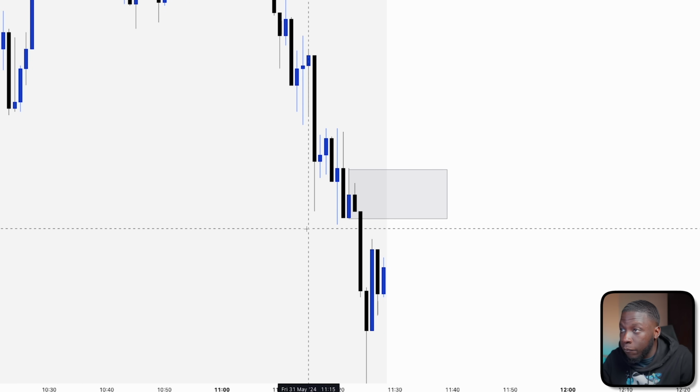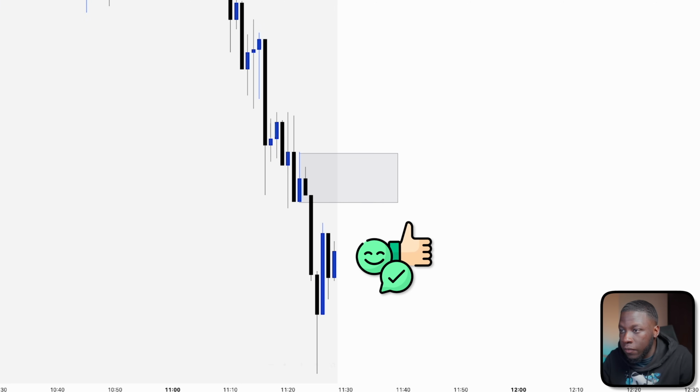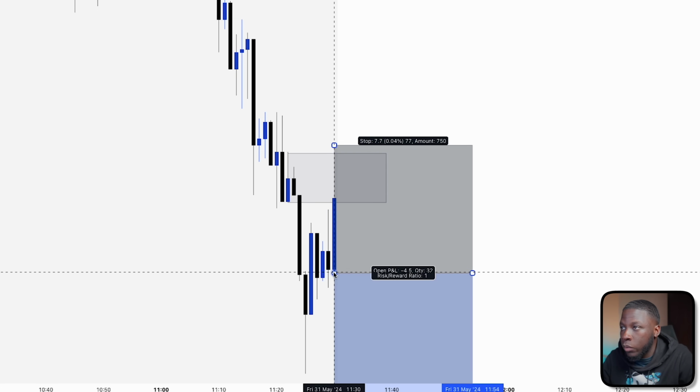We also have broken this low. So price right now is looking super good. We can see that they're definitely melting down. We have break of structure to the downside as well. We're just hoping to see if they do tap the zone. So price fills the gap now, has tapped the zone, and now we're waiting for our entry.